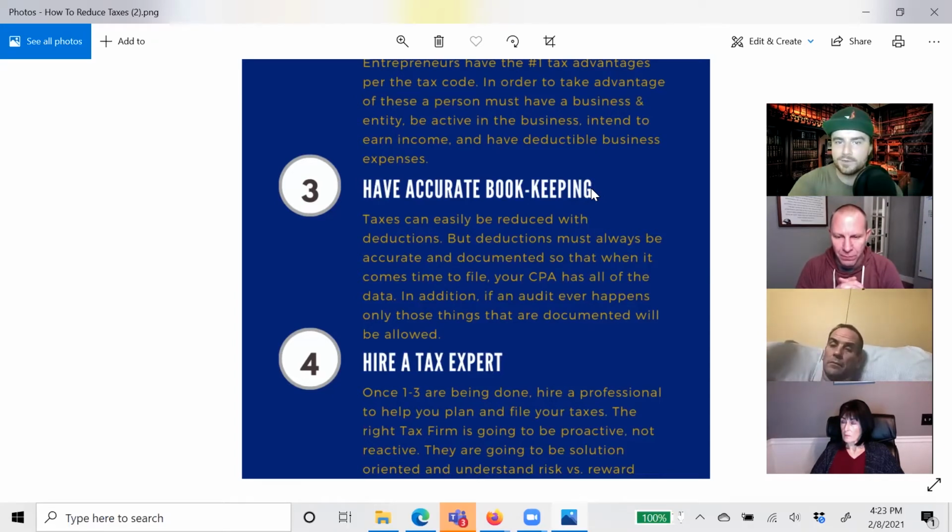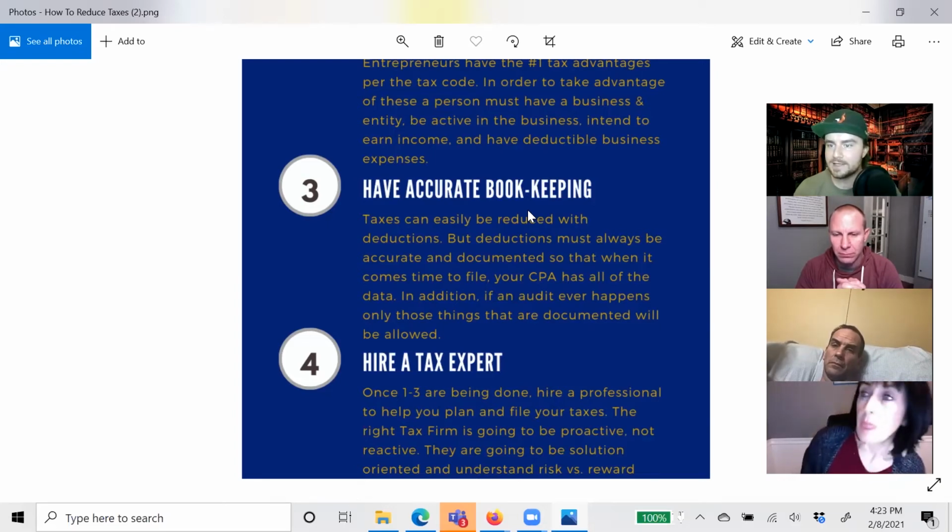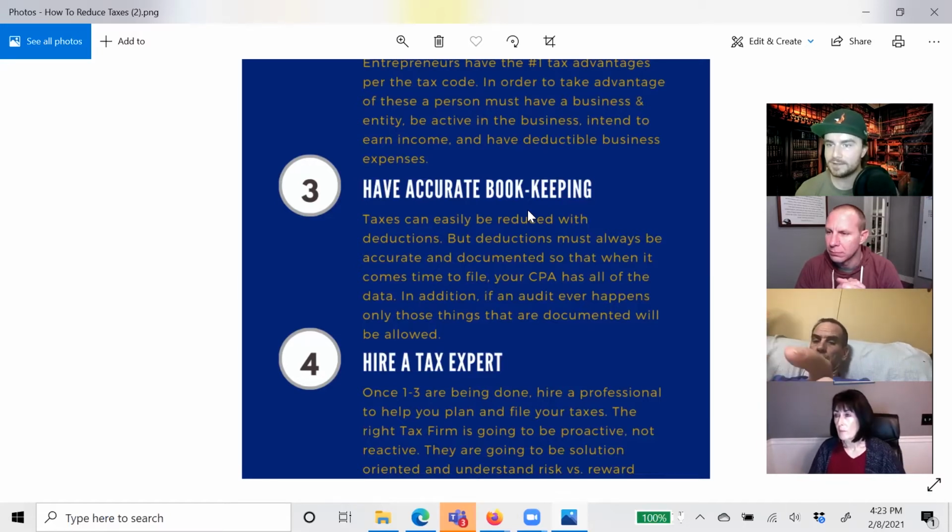So here's the thing with bookkeeping. We can easily reduce taxes, right? But at the end of the year, my CPA or my tax professional can only file what I can show them. So a lot of us, especially if we've been accustomed to doing our own taxes, can kind of keep it in our own minds, okay, I think I spent money here, I think I spent money there, and we can kind of get away with it.